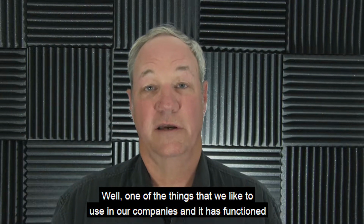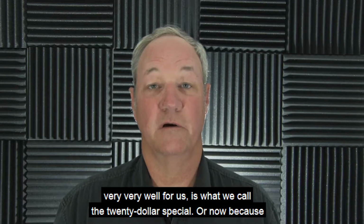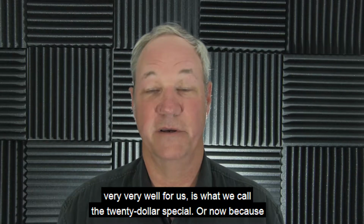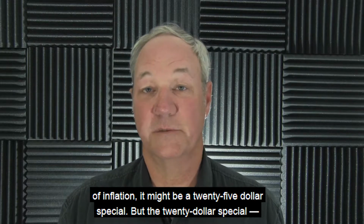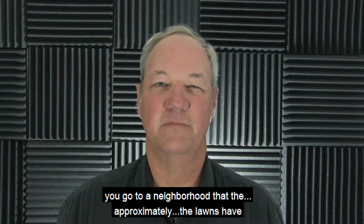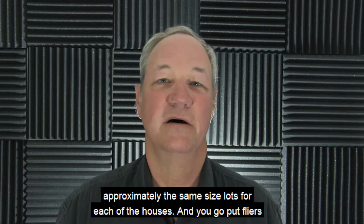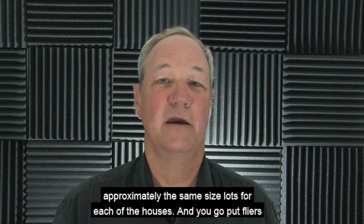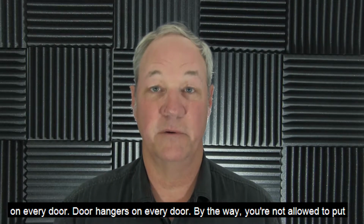But one of the things that we like to use in our companies, and it has functioned very, very well for us, is what we call the $20 special. Or now, because of inflation, it might be a $25 special. You go to a neighborhood where the lawns have approximately the same size lots for each of the houses, and you put flyers on every door hanger. By the way, you're not allowed to put them on the mailbox.